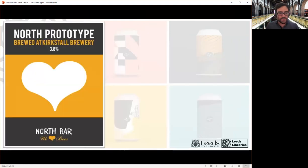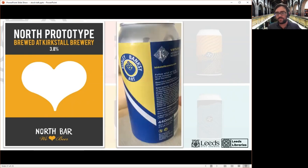Talking of collaborations, Kirkstall Brewery have also regularly collaborated with partners from around the city. From North Bar itself, for whom they brewed the house pale ale for a time, to very recent ventures, in fact. This was picked up for me in Morrison's just yesterday. A collaboration with local street artist Burley Banksy.